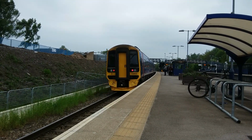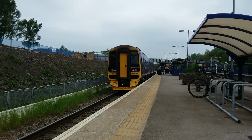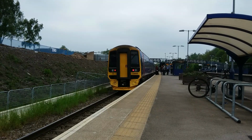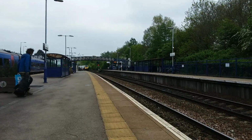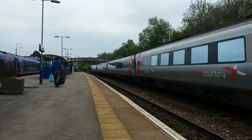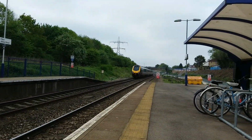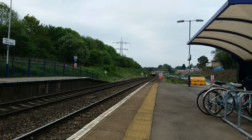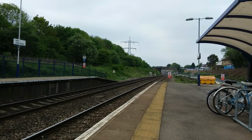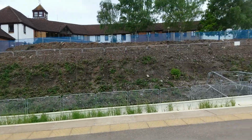And it's a service from Portsmouth Harbour to Cardiff Central, and we shall see it heading off in a moment. And passing through now is the Manchester to Bristol Temple Meads service, and it's formed of 220-003. Heading off from Manchester Piccadilly to Bristol Temple Meads, shortly to be arriving at Bristol Temple Meads.